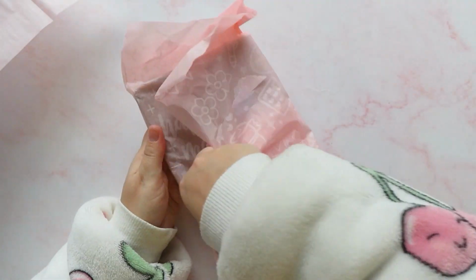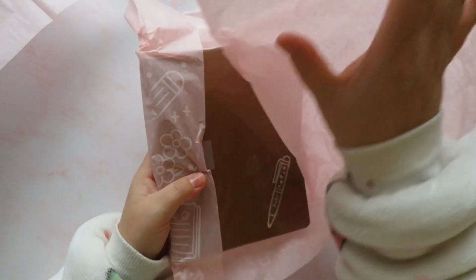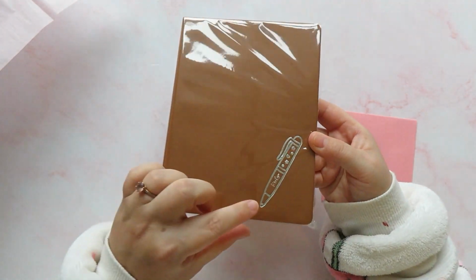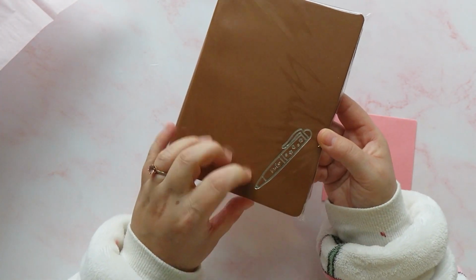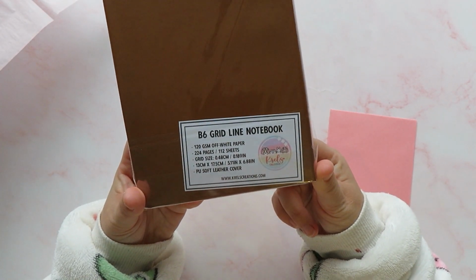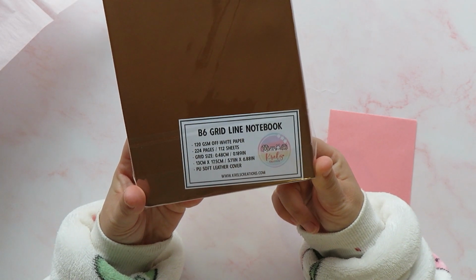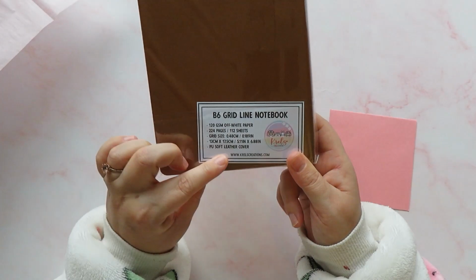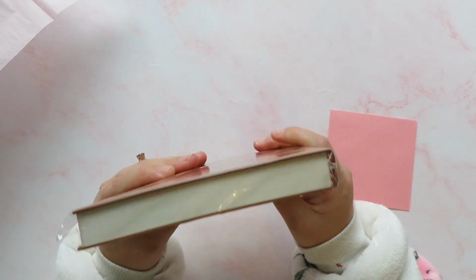Ooh. So in here we've got the notebook. We have got a tan notebook. That's very pretty. We've got a silver pen there. It says a B6 gridline notebook. We've got 120 GSM off-white paper, 224 pages, a PU soft leather cover, and it does feel nice.